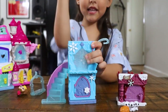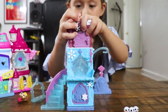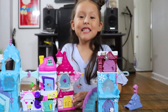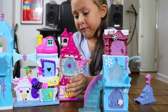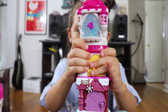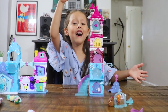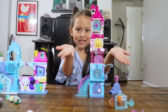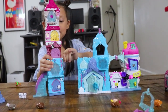Now let's stack. Let's take Belle's bookshop and put it on top. Woo! That was big. Well, ta-da! My imagination. Let's take this off and connect.